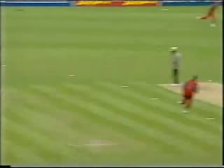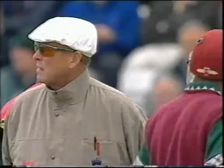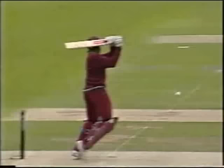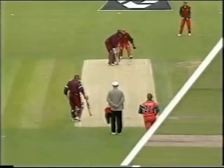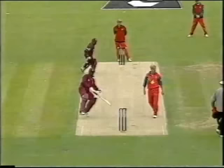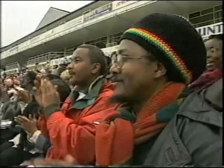Oh, that's a beauty. That really is struck with power. First boundary for Wavell Hines, second for the West Indies. Wavell Hines, given enough room, played it well, got on top of the bounce, hit it down. Good timing, good contact. And he's away again. Not quite as well timed, but well enough. Successive boundaries for Wavell Hines off the back foot. Impressive stuff.